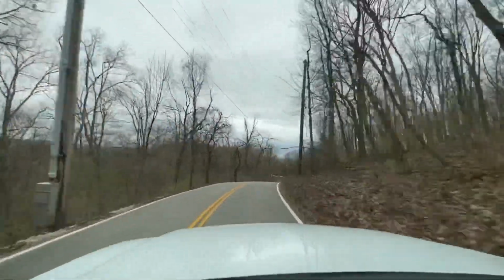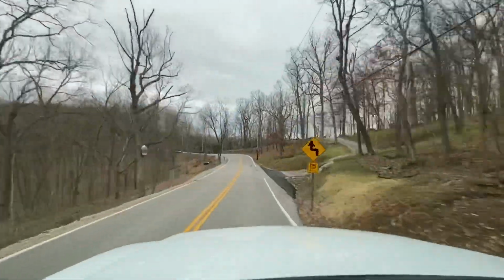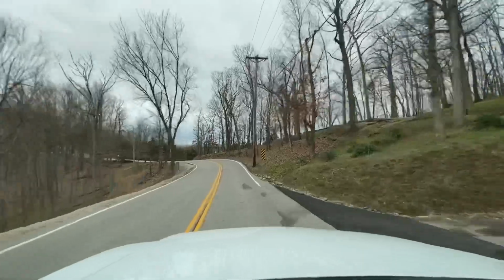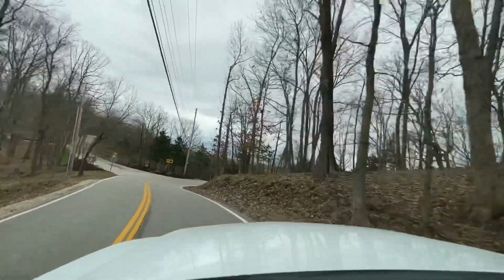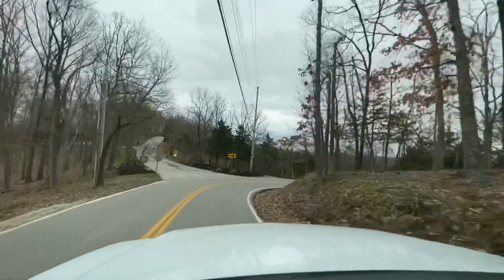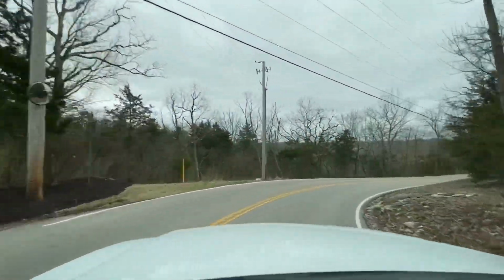Brakes. Very good feeling. They're not spongy. Pedal's nice and firm. Up top where it needs to be. You can hear, they don't cause any kind of clunks, rattles, or anything like that. They just work exactly as they're supposed to.